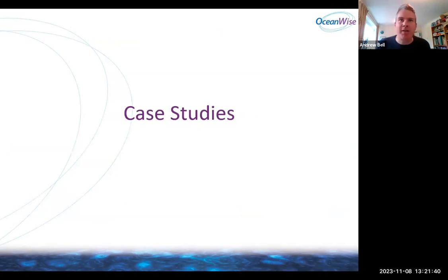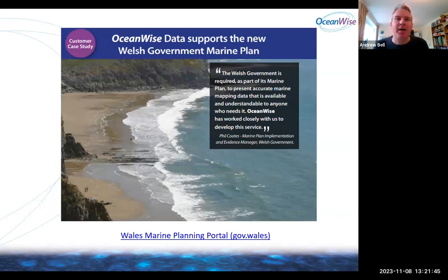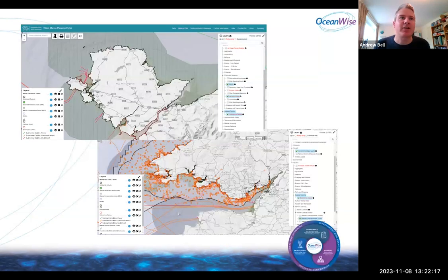Okay, so that's the products. A little bit about how these are being used. There's a couple of case studies here. The first is the Welsh government. They're required as part of the marine plan to present an accurate marine mapping that is available and understandable to anyone who needs it. So this is actually a really nice portal. If you go and have a look for it, Wales Marine Mapping Portal. I think on the next slide we can just look at some of the things.